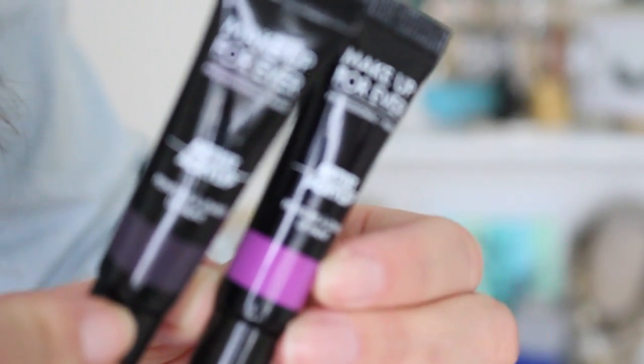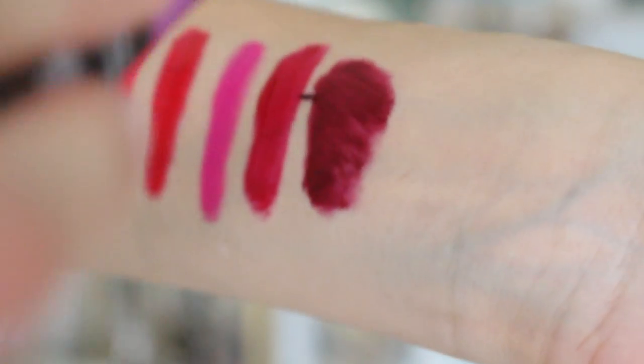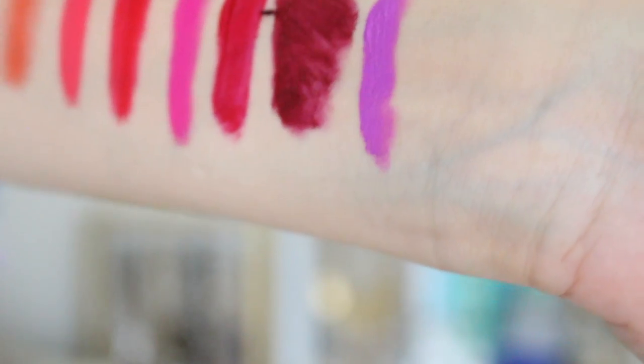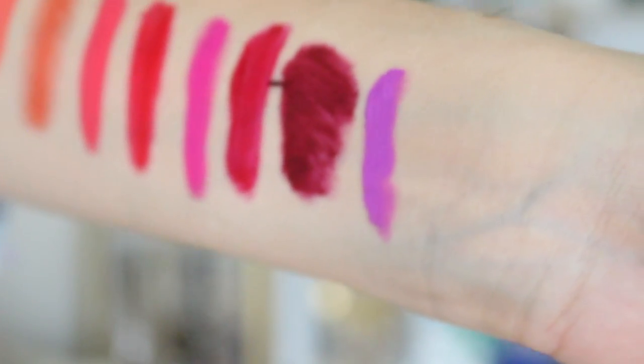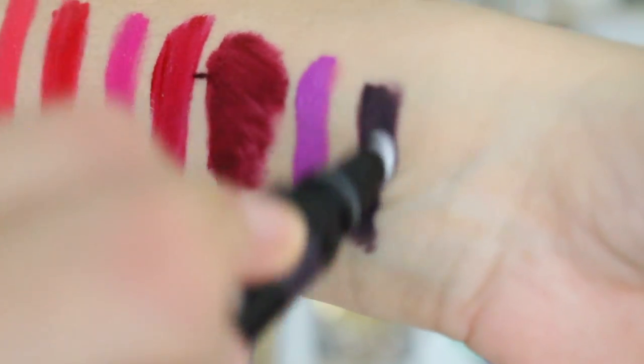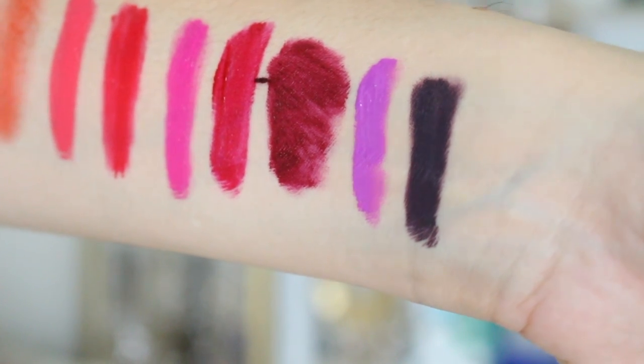Two additional shades of which I didn't have corresponding liners. This one is 500 and this one is 600. So I'm gonna swatch these. This one is like holy purple. This is not a color I would wear, but I know some people would love a color like this. It is very bright purple. This one is like a gray purple. Again, not a color I would wear, but just wanted you to see it.